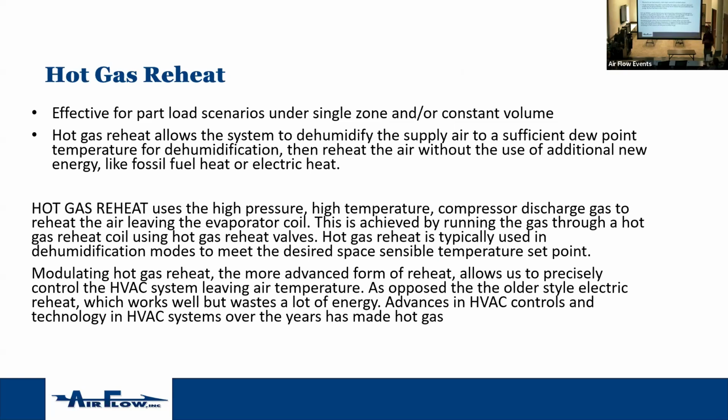Most people here are familiar with hot gas reheat. This is just another application that we see of how to handle humidity. We're going to go through a video here. I don't want to go through this slide in its entirety, but typically we'll have staged hot gas reheat or modulating. Both of them are available in most product lines that are out there.